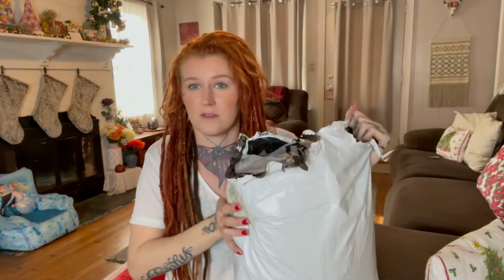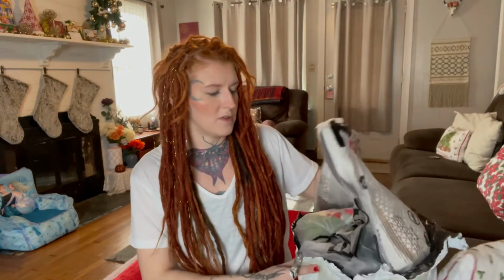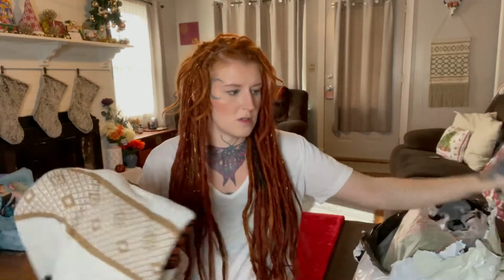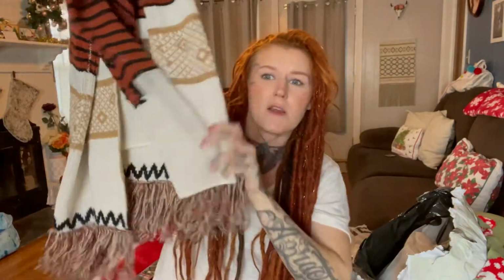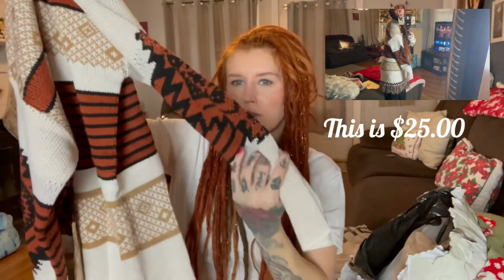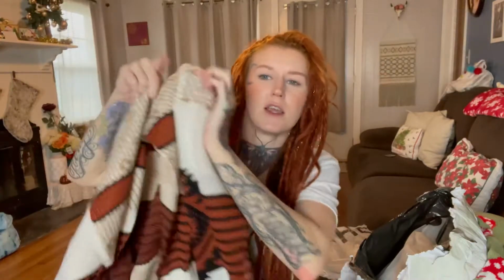So, got lots of stuff in here. Let's start. We'll start right on top. Smells funny. It's weird. Okay, so the first thing that I got was this sweater. It's got little frillies on the end, and you'll see it whenever I actually try it on to wear it. But I really like the sleeves, like the design on them. I thought it was super cute and it'd be a really good cozy sweater to wear in Alabama in a couple weeks for Christmas, so yeah.